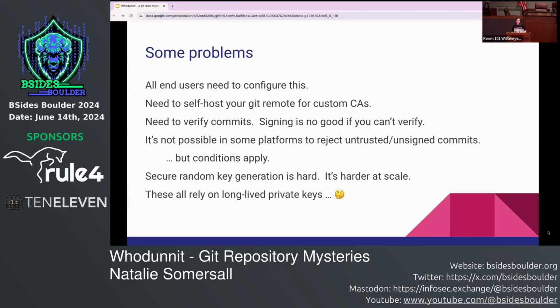You also need to normally self-host your Git server for custom certificate authorities. So if you're using a SaaS product, it's typically unreasonable to ask GitLab or GitHub or bitbucket.com to say, hey, I need you to trust my super special certificate authority that I have rolled myself for all of my users. Not really going to fly, because then you're going to have 800 different people with way too many certificates to manage performance-wise. So again, you're going to need to self-host your Git server for custom CAs. You need to verify commits. So having a signature is no good if you can't verify the validity of that signature.